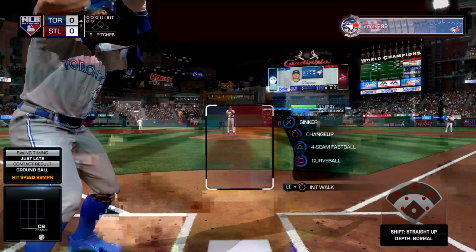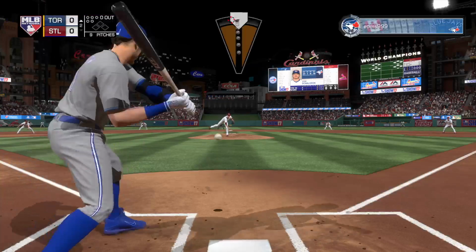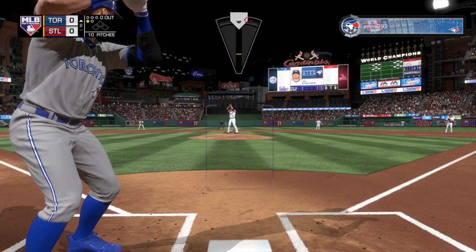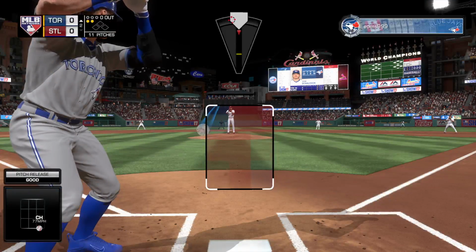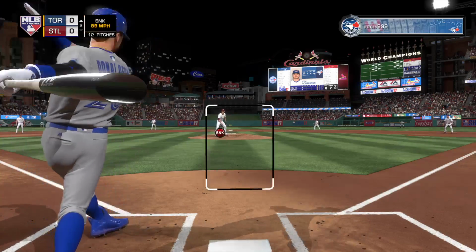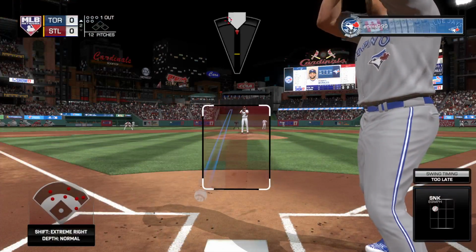Here's the third baseman, Josh Donaldson. And it's been a great season for him so far with the bat in his hands. He's got the average up over .340 entering play. Ready with the 0-1 pitch. A good knee-high changeup taken for a strike. Into the windup, here comes the 0-2 pitch. And a good sinker there gets him swinging for the first out.